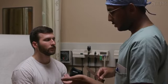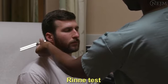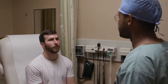To perform the Rinne test, place the base of a struck tuning fork on the mastoid bone posterior to the ear. Ask the patient to notify you when they can no longer hear the sound. Then, place the struck tuning fork directly beside the patient's ear and ask whether the sound is now audible. In a patient with normal hearing, for whom air conductance is greater than bone conductance, the sound will be audible. However, in a patient with conductive hearing loss, for whom bone conductance is greater than air conductance, the sound will not be audible. Vestibular function is evaluated by performing the horizontal head impulse test.